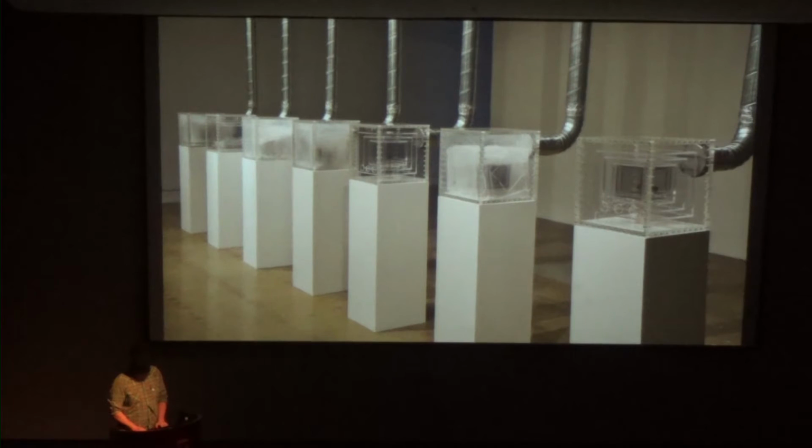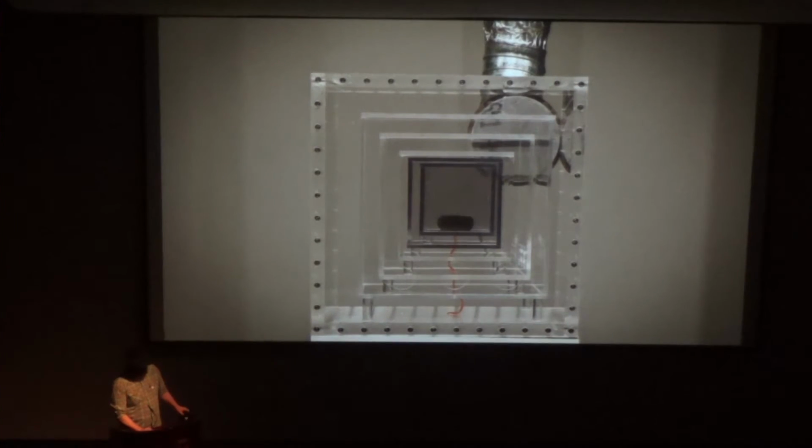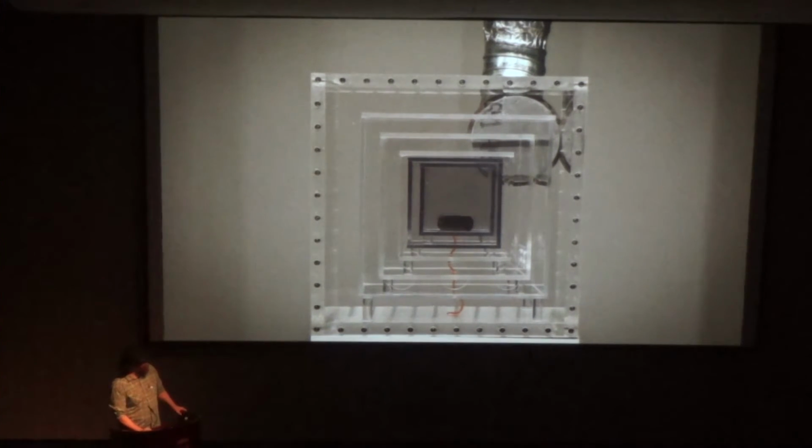So this piece is called Explosion. There are 7 identical pieces in the room, and each box is a series of boxes within each other. The outside box is a plexiglass cube about 3/4 of an inch thick, and then inside there's a series of 1/4 inch cubes, and inside the innermost cube is a charge, an explosive. We use black powder, and they were set up to randomly go off during the course of the exhibition.